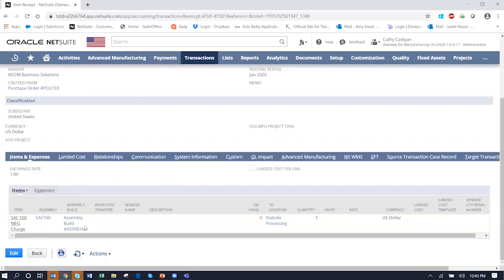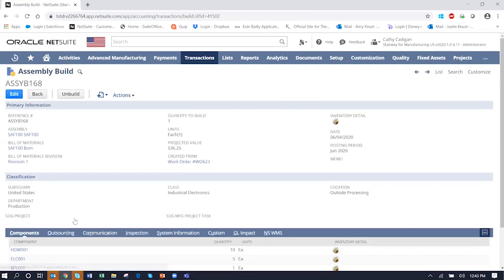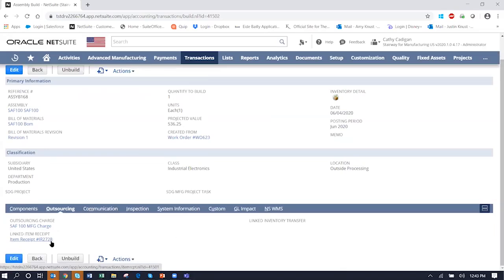So what you'll notice is it adds this assembly build to my item receipt, which drills me down to the assembly build record, where I have an outsourced processing tab linking me back to the original item receipt that this was generated from. And had I received it to my standard location, it would have automatically created the linked inventory transfer.